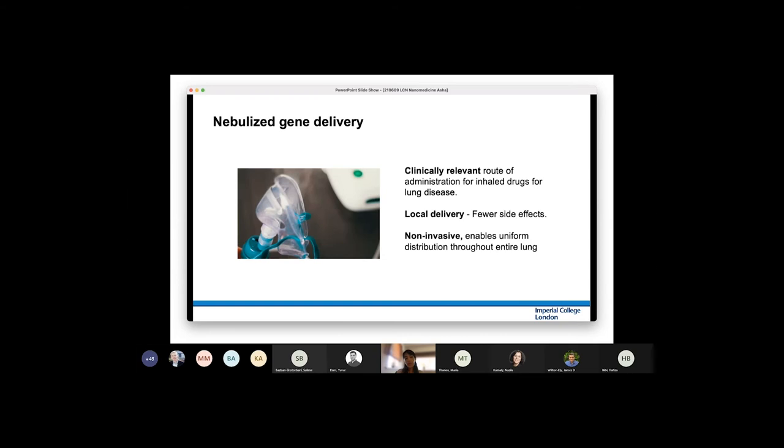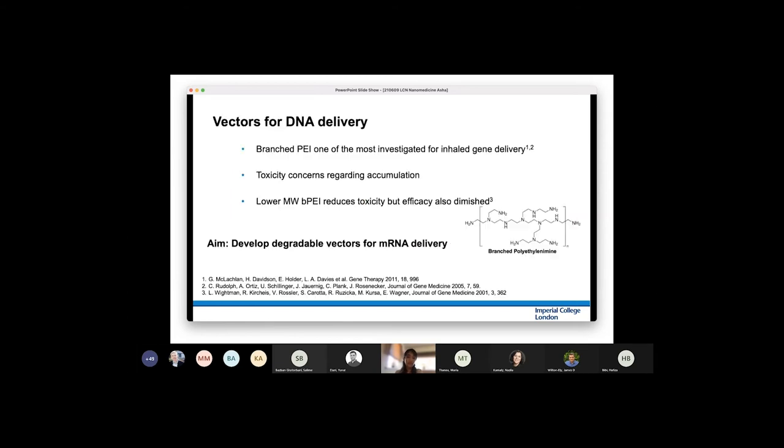But moving forward, the bulk of my work during my postdoc was involved in developing vectors for nebulized gene delivery. Obviously I don't need to go into detail about why nebulized delivery is interesting. It's a local delivery. We think we'll see better distribution in the lung compared to other organs, fewer side effects because of that. And also it's non-invasive and a more patient compliant way of delivering drugs to the lung.